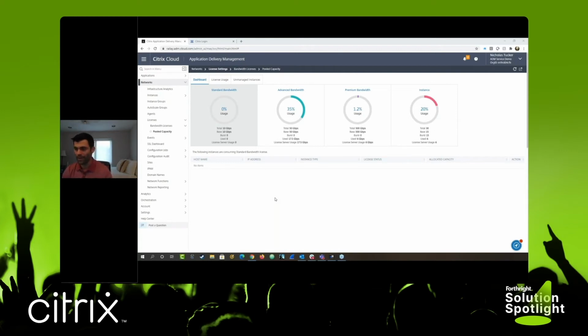Looking at this dashboard, we can see that on the standard, we have a total of 10 gigabytes worth of licensing. On the advanced, we have 50, and premium, we have 500. The other important fact is that it tells you the utilization of those license files. Currently, we're not using any standard licensing. We have 35% utilization on the advanced, and only 1.2% bandwidth utilization on the premium. If you look over to the right, it says the number of instances. For every bandwidth license you have, you also need an instance license when you're working with the virtual capacity.